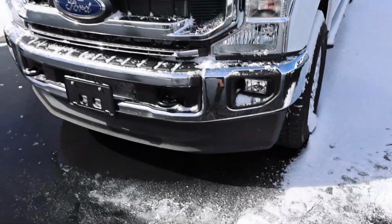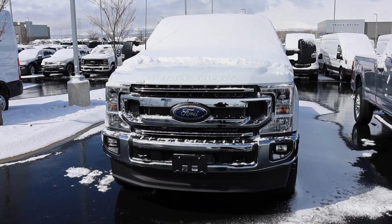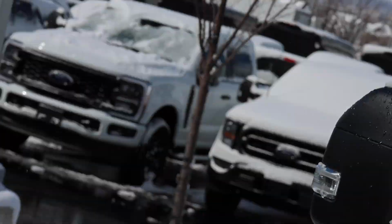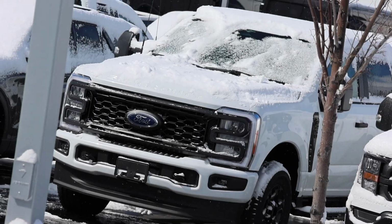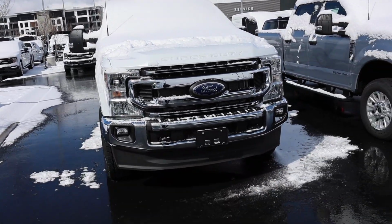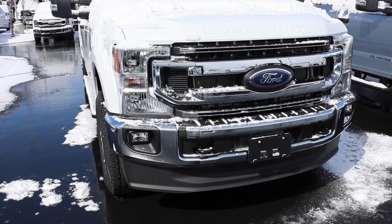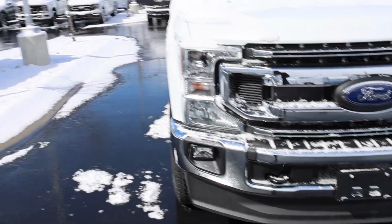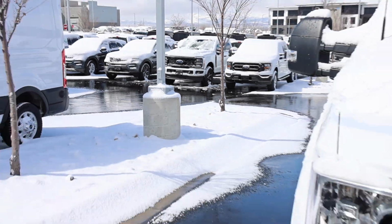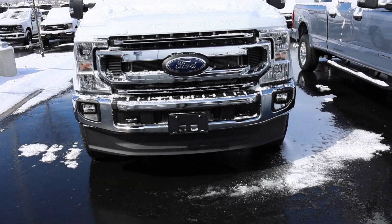And one thing that I've said in the past, when I first saw the 2023, is that I preferred the 2022 front end. Now that I've seen this truck in person, I do like the front end design a lot better. I mean, this one has a lot of chrome, so this is not a fair comparison. However, you have to remember, on the XL, you were not able to get this type of package on the truck. So this is like an STX package, and it really does dress up the front end of the pickup. Love the design of it.